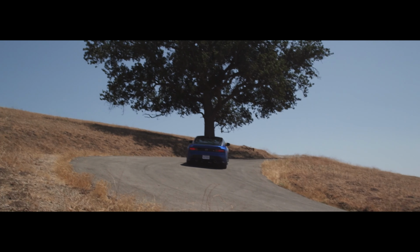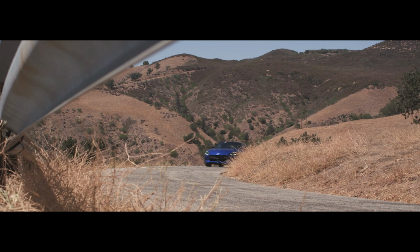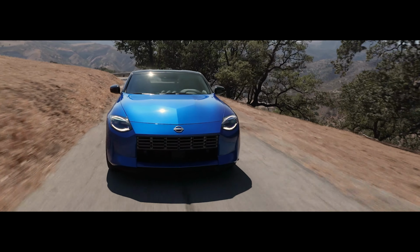It's been a long time since a new Nissan Z has hit the market. Since the previous generation was introduced, the US has had 3 different presidents and Tom Brady has played in 6 Super Bowls. But now, we get to slide behind the wheel of a new Z car.